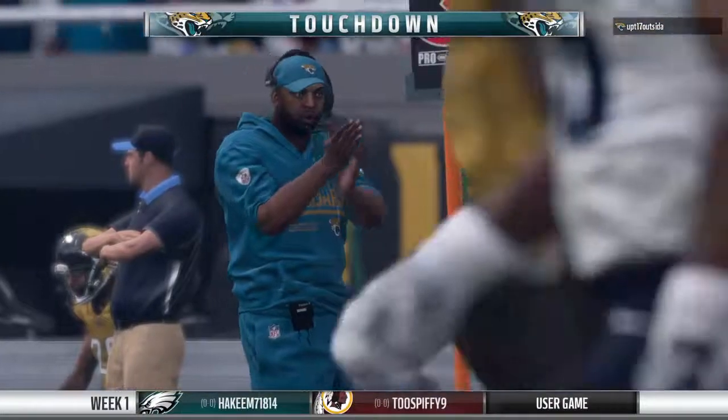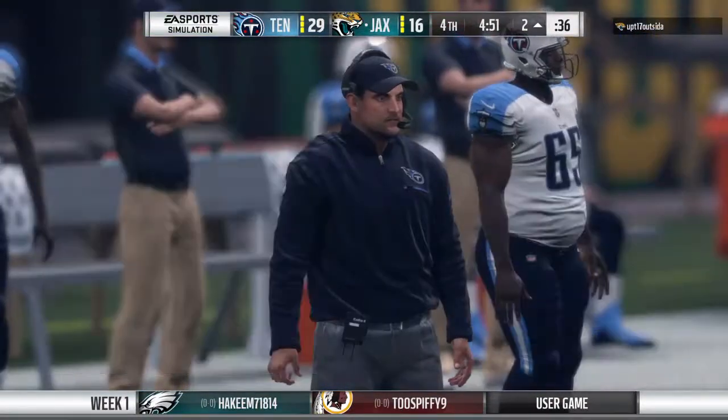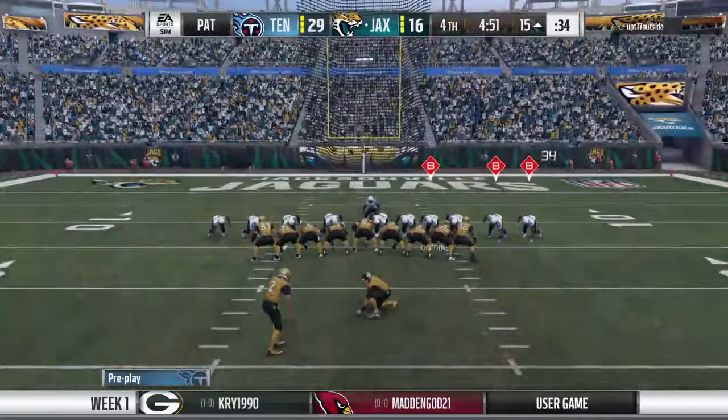Touchdown, Jaguars. So we just witnessed touchdown number 1 for the Rook, and certainly that's a football he's going to want for the trophy case.